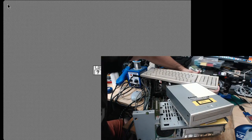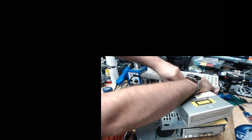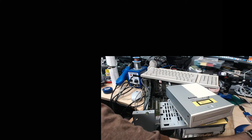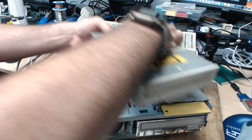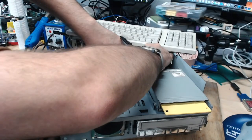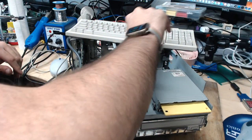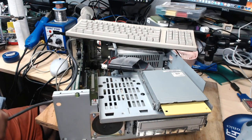So what I'm going to do is I'm going to turn this off. I'm going to unplug this. Let me get the screen back to normal here. I'm going to unplug the CD drives since we will not be using them. And let's undo that SCSI cable there. Come on. There we go. Okay. All right. So if this all works, we should be okay.